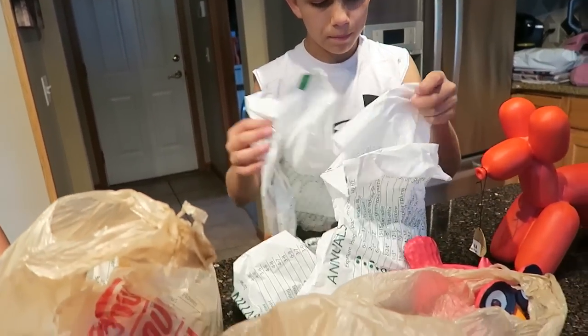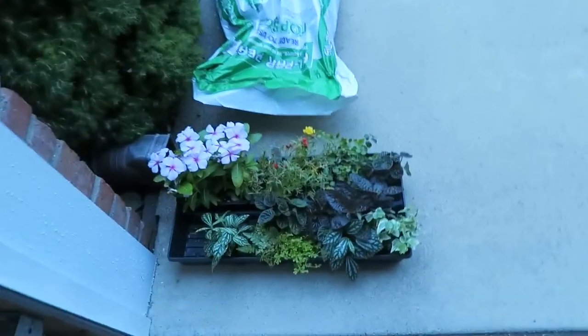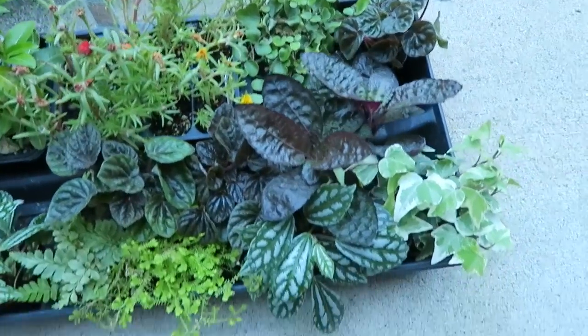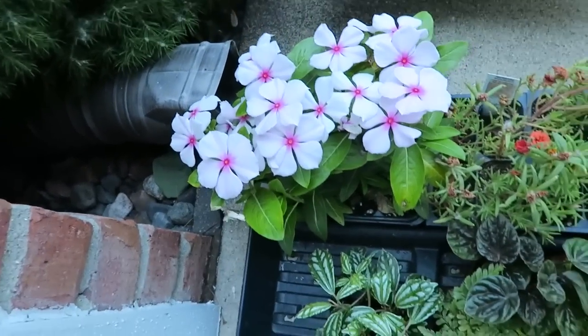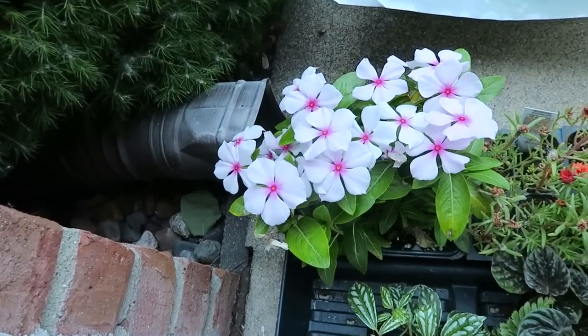While you guys are opening all those, I'm going to go show them the plants. So here's all the fairy garden plants that we got. There's a bunch of really little, tiny, hopefully slow growing plants, except for these right here. They'll probably get a little bit bigger, and we're just going to put those along the outside of the fairy garden to make it look pretty. And then I got a bag of dirt.